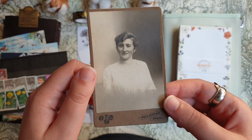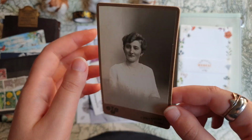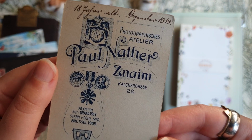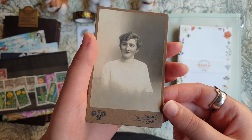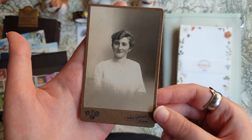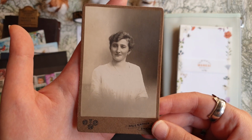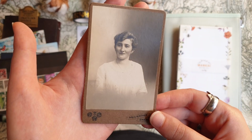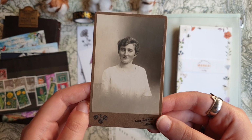And also I bought there this very beautiful cabinet card with a lady, and this one is from 1990, so it's really super old, and I definitely want to make something special with this. I want to add this to my travel journal. I think I still have to think about what I will do with this one, but I really like it, and I think it's really cool to have something like this from another country.